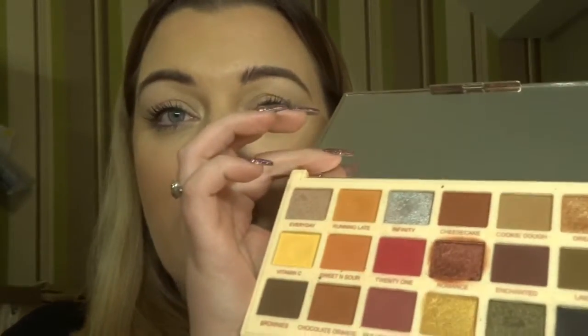Yeah, Sofa Revolution, the Extra Spice, so the big sister one. And it looks like that. I mean, you can see it looks a mess, but that's only because I've been using it. But look how gorgeous it is. Let me swatch some of them. Now, I'll swatch a couple of my favourite ones.